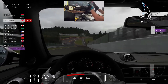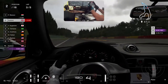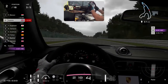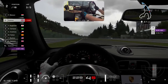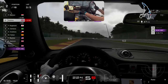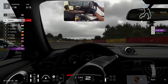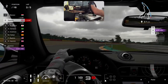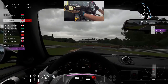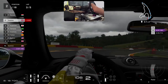Lap 3. 4 seconds gap. Slow down a little bit there just to stay within the track limits. Got a 20 here, 4th gear, 5th gear, and heavy braking in the 2nd. Seconds to the first one, Blaschan at the first place currently.